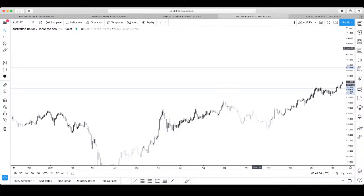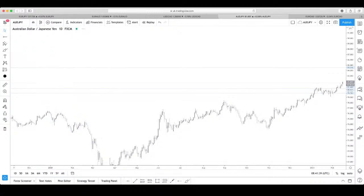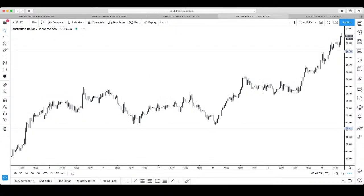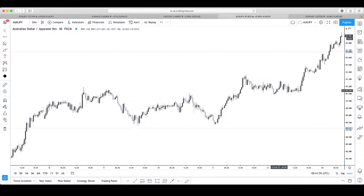Aussie yen, as I say, we have seen a breakout to the upside. We were just kind of chilling in this area with a breakout above 81.60 being the preferred option for the pair. The Aussie dollar, as we've seen with euro, Oz has been relatively strong, and we have seen that the yen has taken a pounding overnight. So as I say, we've seen price push up off the back of those fundamentals.